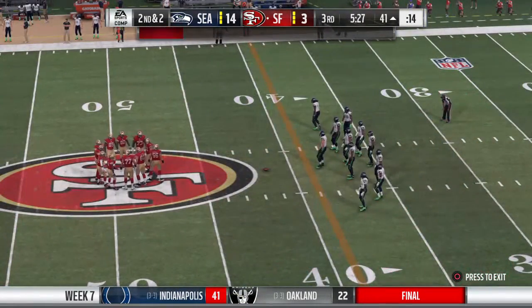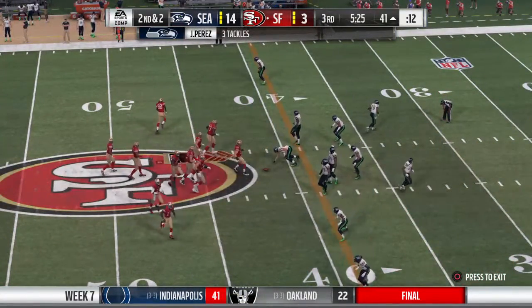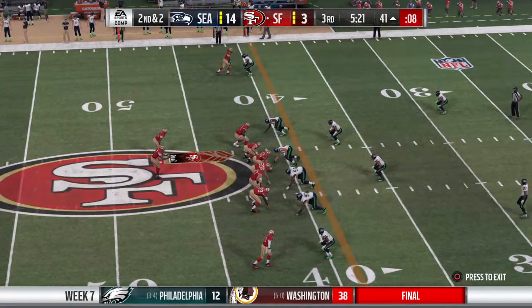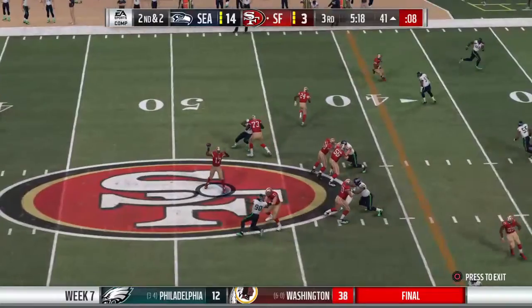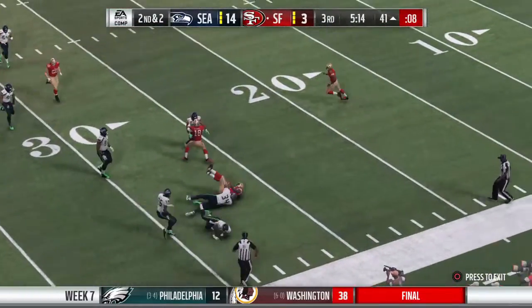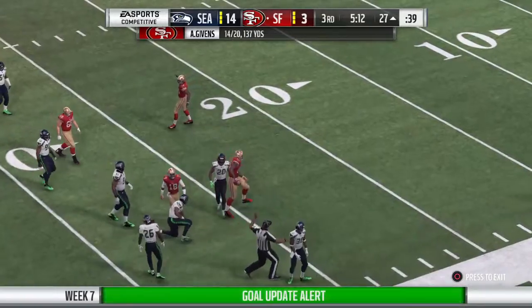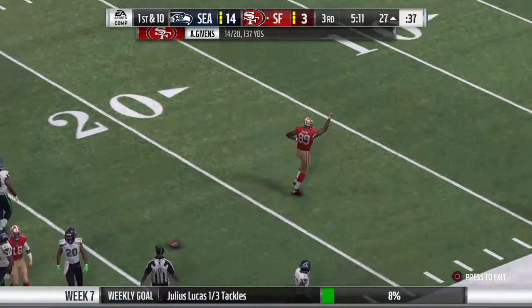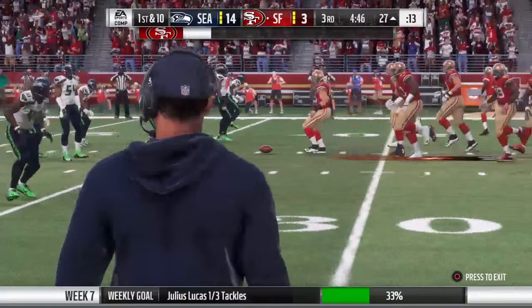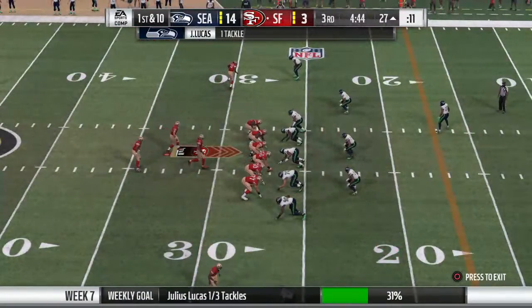And here comes play number 6 on this drive. From the shotgun, he'll look to throw. And that's complete to Adams. And he's going to get this inside the 30. A really nice pickup of 14 yards, and it moves the sticks. And there's a completion to the tight end.